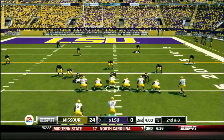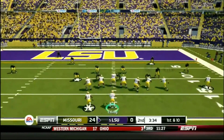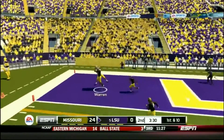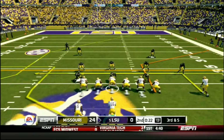And now 2nd down and 8, Danny Etling back to pass, throws it to Russell Gage, who gets a gain of 8. You can see there's not many highlights for LSU if we're showing all these. And Danny Etling trying to throw it to the outside for a comeback, and it is intercepted by Missouri. And now they couldn't do anything on their drive.